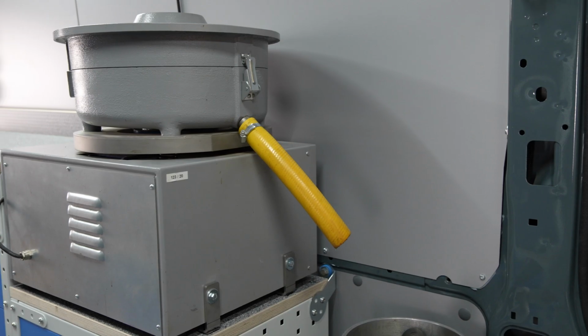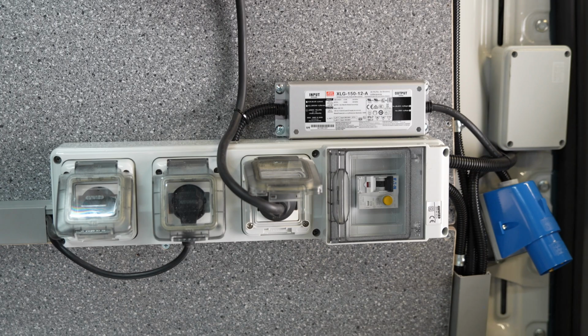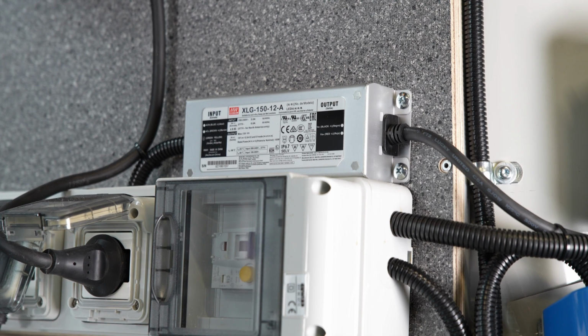The Delta Pro powers the van's equipment through two panels with Schuko-type sockets. Power for the van's LED lights comes from a 12-volt, 150-watt power supply.